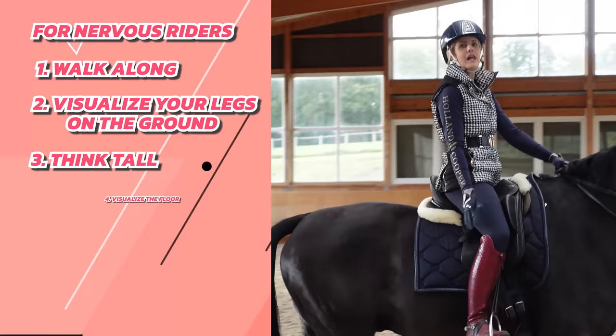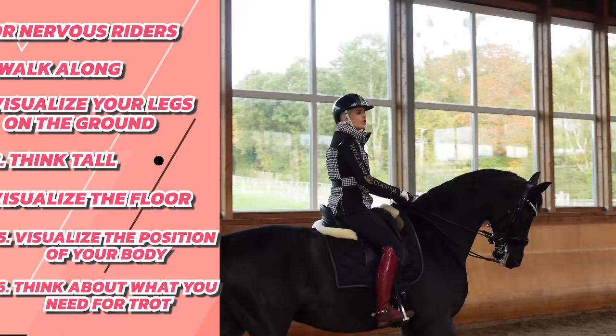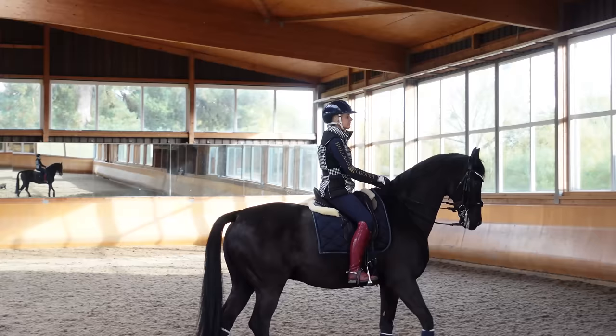Visualize the floor. Visualize the position in your body at the moment. And then think about what you need for trot. When you go to trot, don't wait till you fail. Just get sitting trot and then go back to walk. So for example, I'm walking along. You have to excuse Wessel today. He thinks he's 3 and not 19. So he may spook at some things.